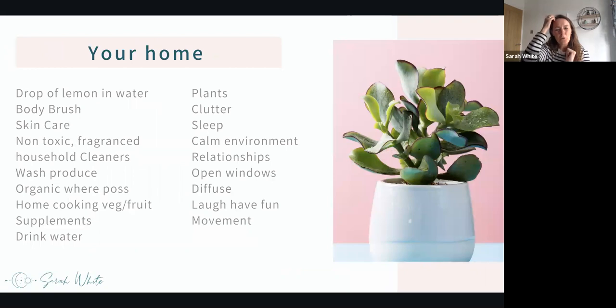Okay, so a recap. Within our home, you can have a drop of lemon in your water, which is going to support you. Body brushing. Have a little look at your skincare. What are you using? What are you putting on your skin? Have a look at your fragrances. What are you using? Do you need to smell like that? Do you need to be putting those toxins onto your body every day?